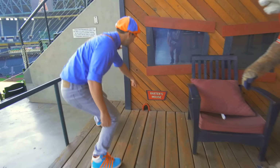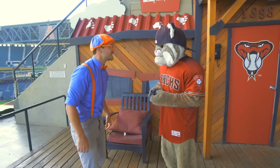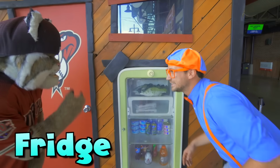Whoa, what's this? Whoa, it's Baxter's mouse. Hello, where are you? Oh, I guess it's not here right now. Ooh, is the mouse your pet? Ooh, that's pretty cool. Do you feed it cheese? Mice love cheese. Whoa, speaking of food, check it out. Is this your fridge? Ooh, this is Baxter's fridge. What's your favorite thing to eat in here?